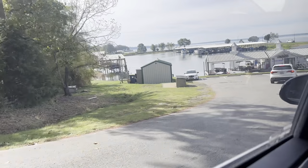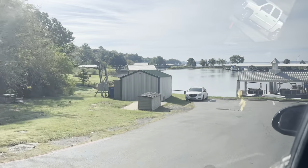We're going towards the lake. Okay. But yeah, so I'm super excited. We literally just got here, our first day, but we're still having fun. Oh, look at a little house. People building houses and stuff.